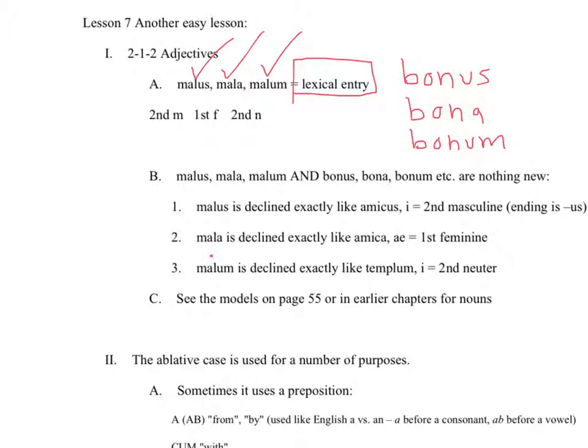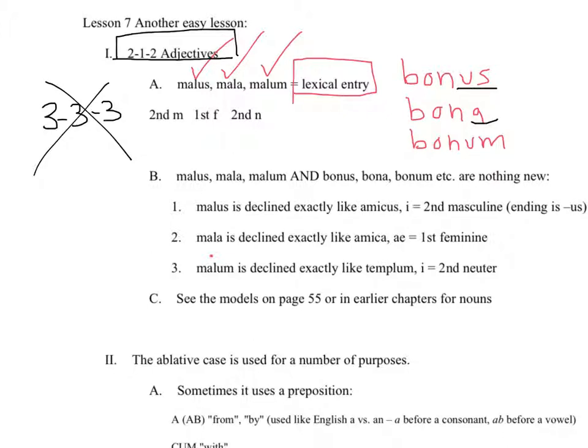This is one category out of a total of 2 adjectives. There are 212 adjectives, and later in the book you will learn that there are 333 adjectives. Forget about 333 adjectives right now. We're dealing with 212 adjectives. 212 adjectives have the following lexical entry: bonus, bona, and bonum.